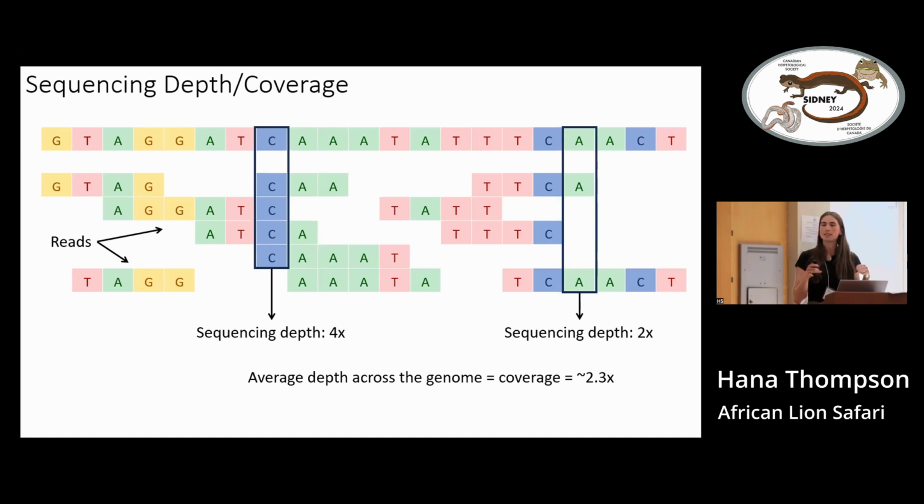And then sequencing coverage is just the average depth across the genome, or whatever part of the genome you're sequencing. So here it's just a little over 2 times coverage. And this is an important concept because the greater your sequencing coverage is, the more confidence you have in your results, but it's also more resource intensive and generally costs more money to sequence at a higher depth.